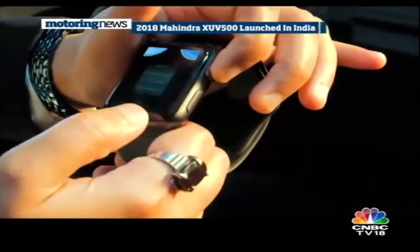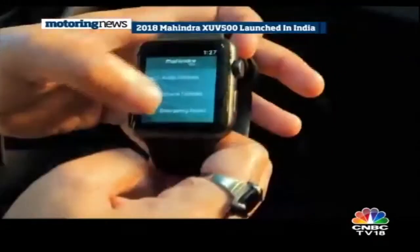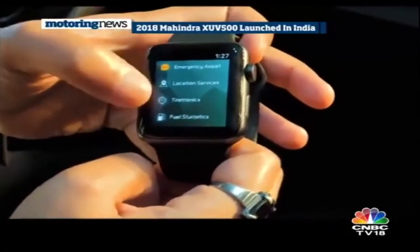Now lastly, in addition to the smartphone app, Mahindra have also introduced a smart watch app, which is a lot nice because you can control a lot of functions using the smart watch app.